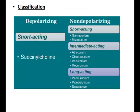The neuromuscular blocking agents are classified into two types: those that are depolarizing agents and those that are non-depolarizing agents. The depolarizing agents are usually short-acting, such as succinylcholine, while the non-depolarizing agents are of three types: the short-acting ones, the intermediate-acting, and the long-acting. As an example of short-acting, you have mivacurium. For the intermediate-acting, you have vecuronium and rocuronium, and for the long-acting, you have pancuronium.